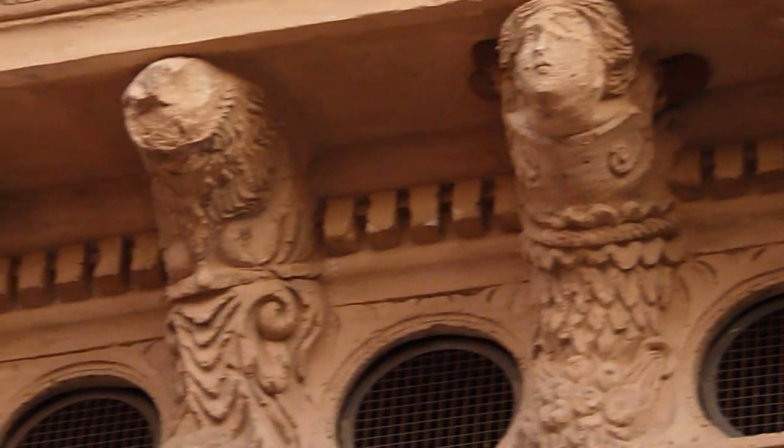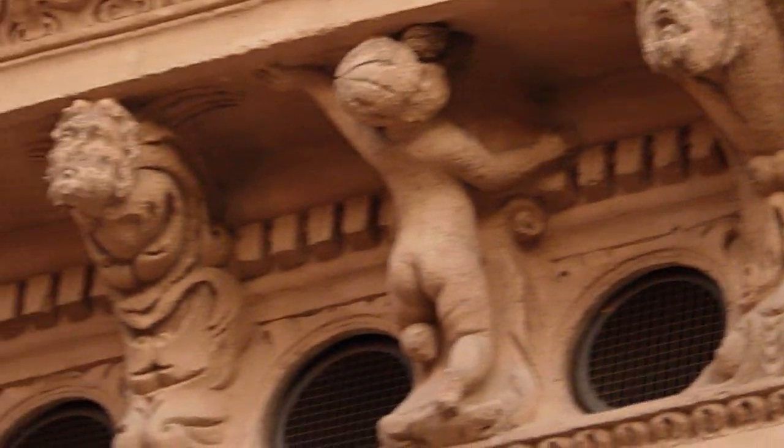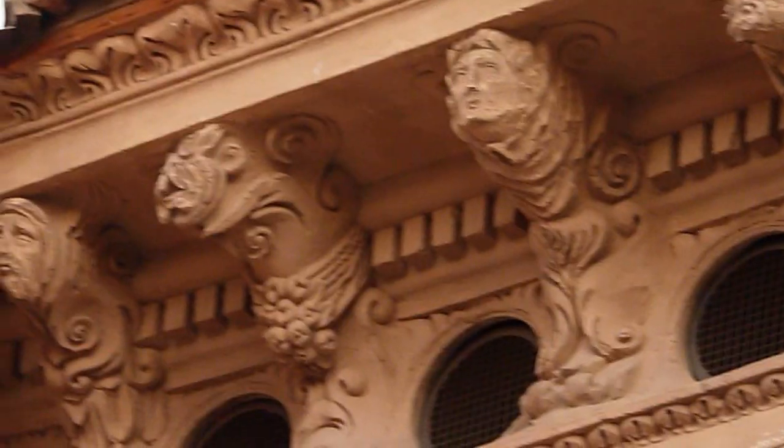These magnificent eaves are what gives this palace a marked personality, in addition to giving unity to the entire complex, being able to affirm that nothing similar exists.